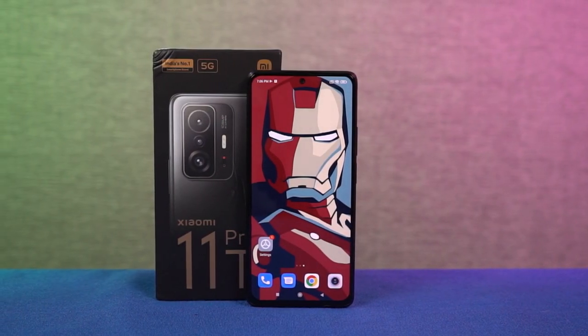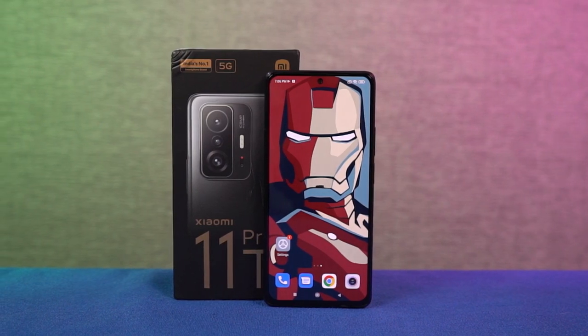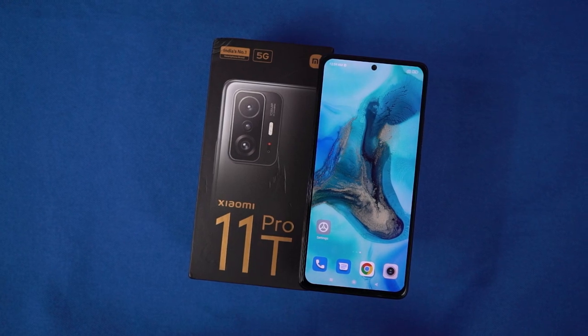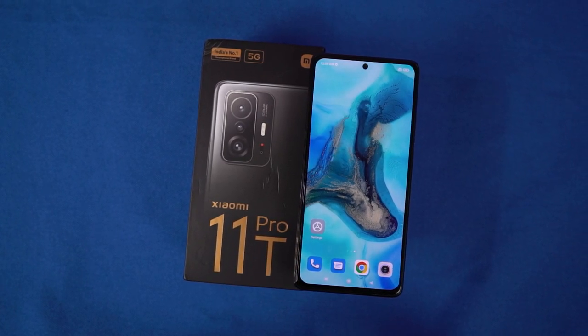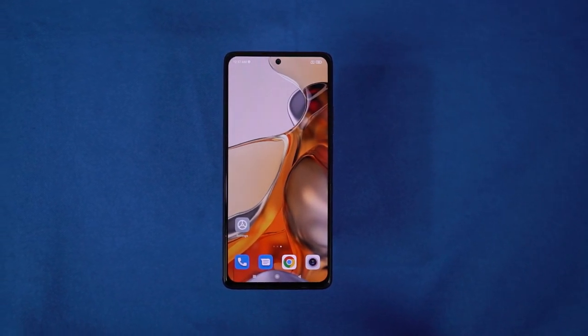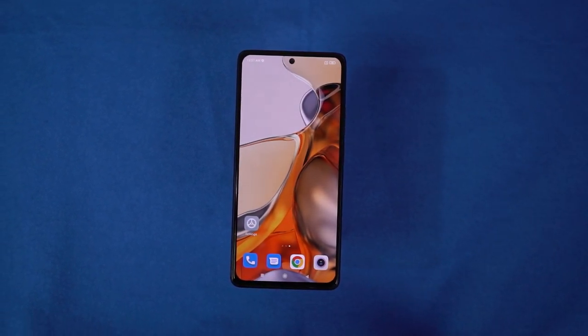Moving on, this one also comes with an amazing looking display. It comes with a 6.67-inch AMOLED display, well, Xiaomi calls it the AMOLED dot display, with 120Hz screen refresh rate with HDR10+ support, Corning Gorilla Glass Victus for protection, and it also has Dolby Vision support. Once again, this is one of the best looking displays in this price segment.